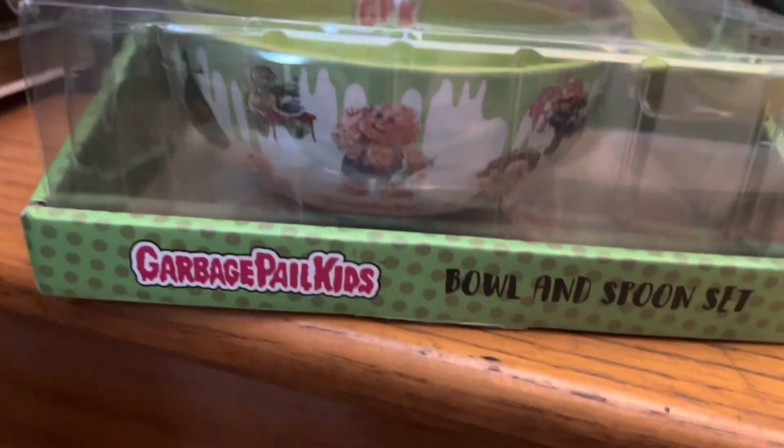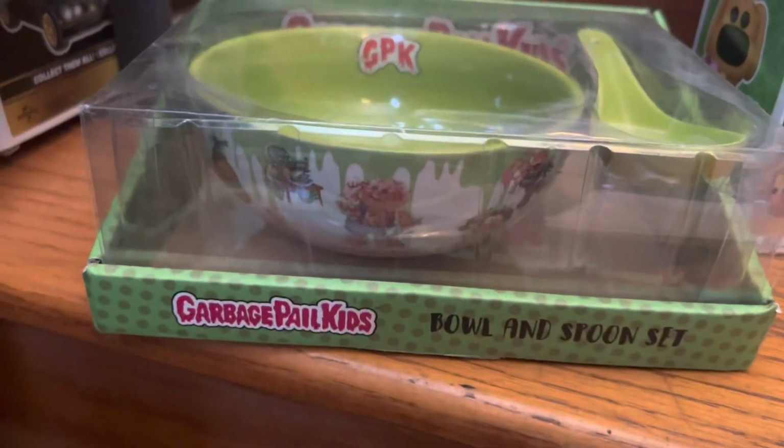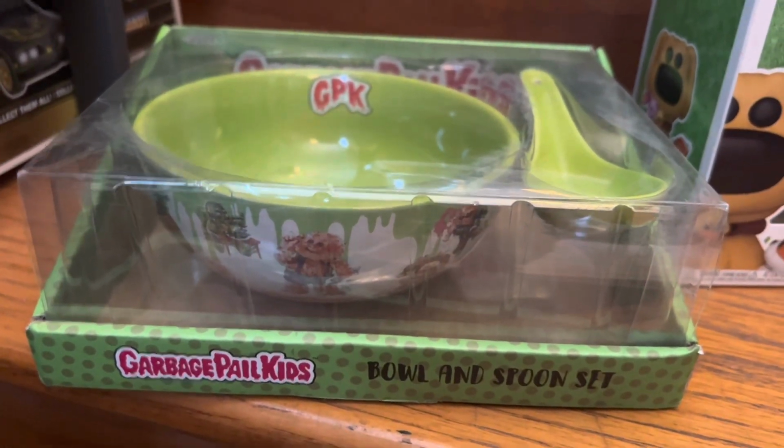Then I got this really cool Garbage Pail Kid bowl and spoon set. It's ceramic, and it's valued on eBay anywhere from $50 to $100. I paid $40 because I did want to help my friends that are vendors at the toy sale.